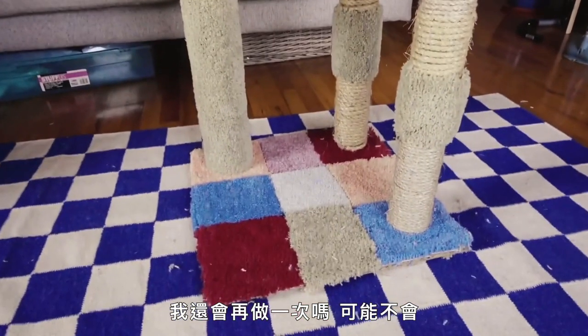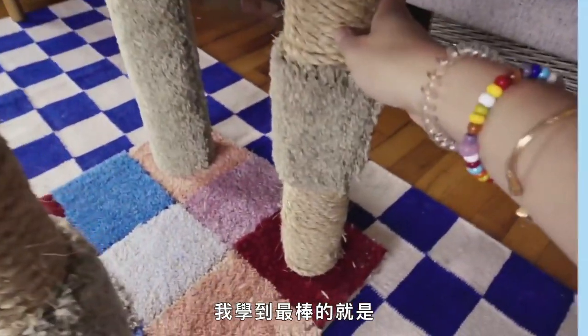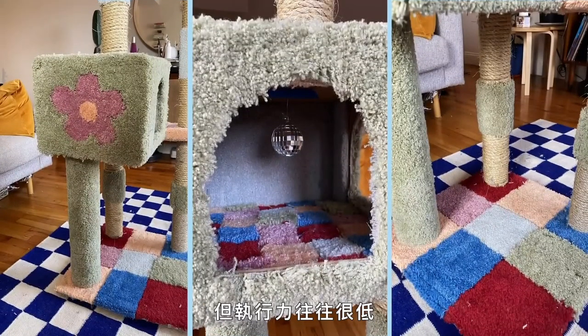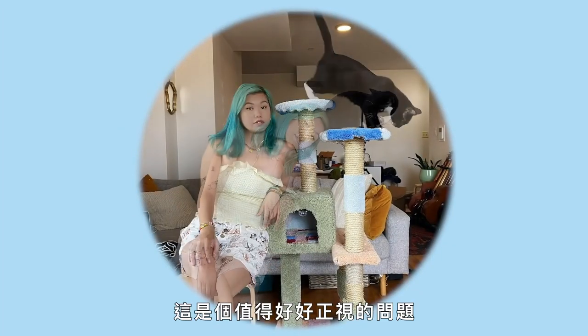Would I do it all again though? Probably not. It was too much work and honestly, I hate cleaning. The best part was learning that I could take on a project of this magnitude and actually complete it because I have a lot of ideas, but I always have a hard time with execution. And honestly, that's worth talking about with my therapist.